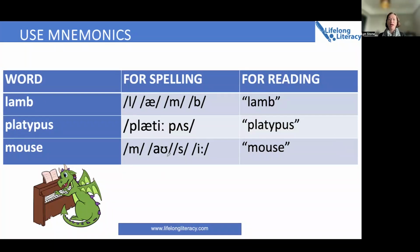Mouse, o-u-s-e, mouse. So we say the silent letters for spelling, and then we put it back together for reading. That's some high quality practice right there.